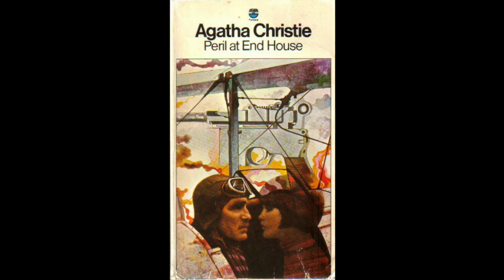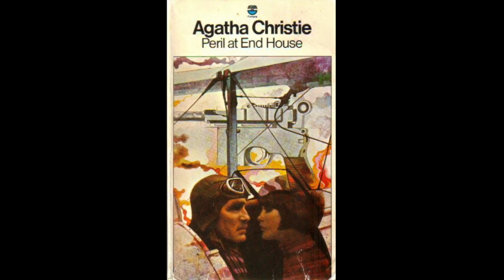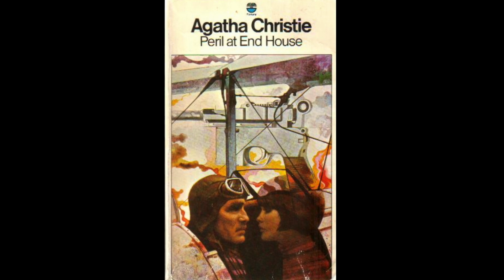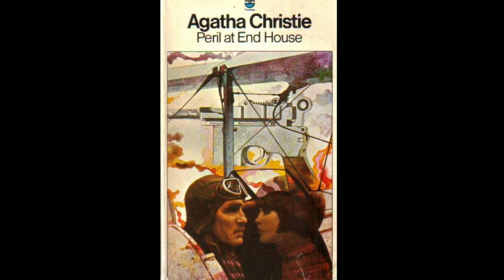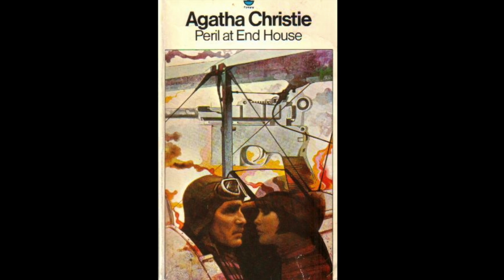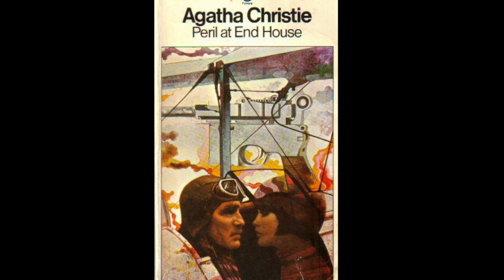The pilot and his damaged plane on the UK cover of Peril at End House, along with one of the Buckley girls and the World War I gun that shot one of them, are here intended to hint at the lament for a long-lost hero lover that prompts the action that leads to the mystery of this novel. This book was actually written in the wake of Amy Johnson's solo flight to Australia in 1930.